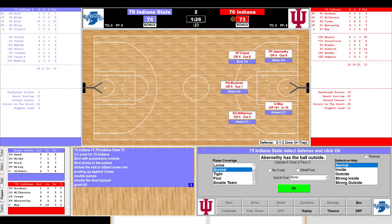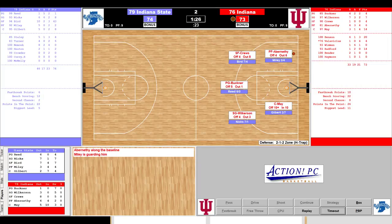Buckner brings the ball up court. Abernathy has the ball on the outside. He's 6 out of 10 from the outside. We're going to play it normal. We're going to stick with our 2-1-2 zone half-court trap. Abernathy to Miley. Abernathy shoots the jump shot. He misses.